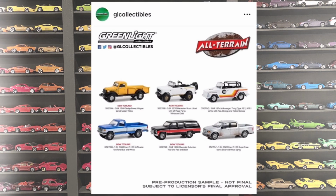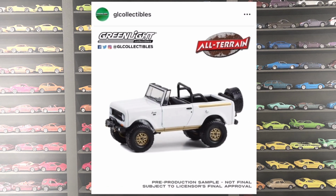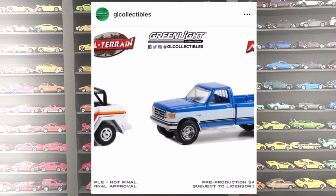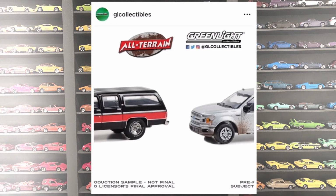They've got more of their all-terrain series. We've got some pretty cool stuff in this mix. These are subject to change a little bit, but this is from the official Greenlight Instagram site, so I'm pretty comfortable that we will see these models coming out.